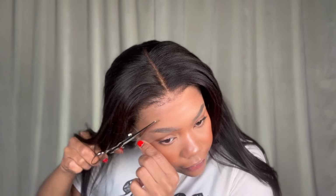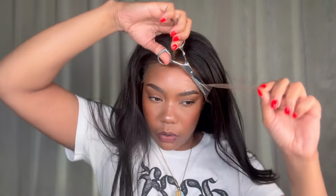I need to cut some of this extra lace off because if it messes up my eyebrows, I'm about to have a whole attitude. Not a half of one, not a deposit, a whole attitude. Okay.